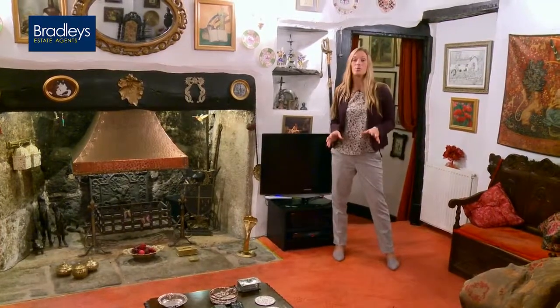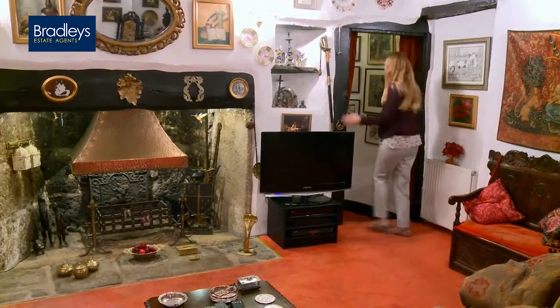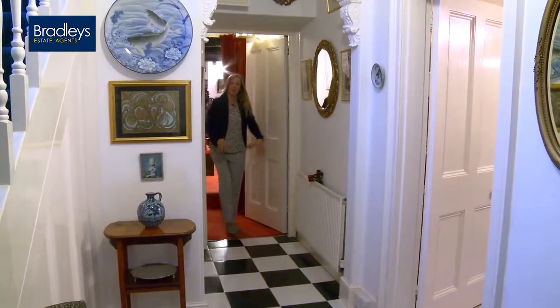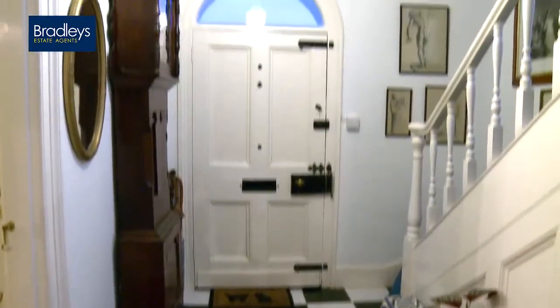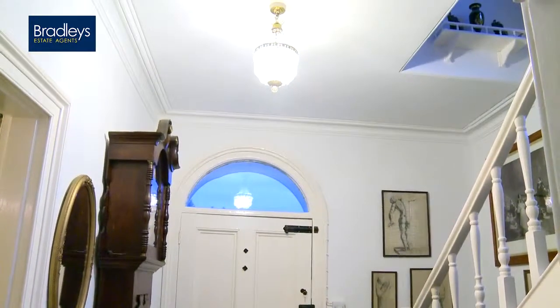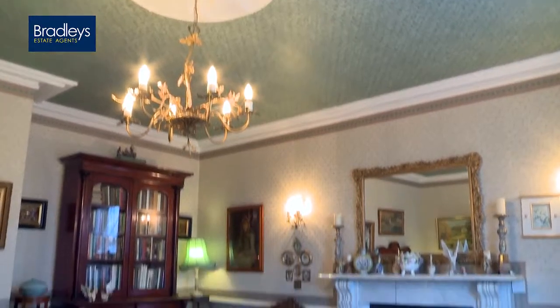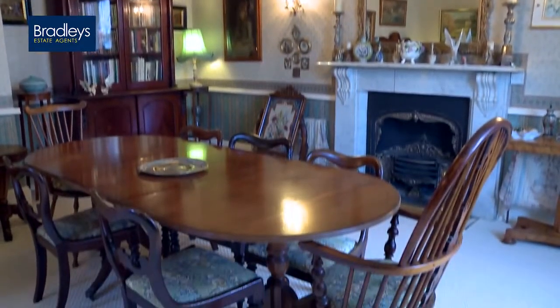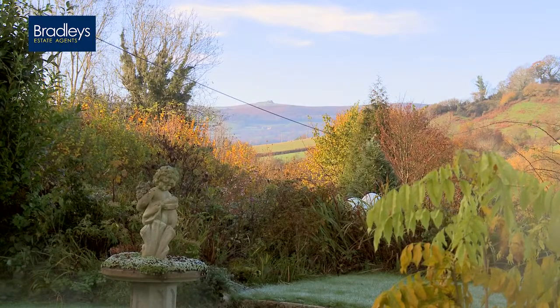And this is where the old part of the cottage ends and the Victorian part begins. So we go from the cosy cottage with the low beams to the high ceilings and Victorian cornicing. And in the dining room here, we have more features like the ceiling rose, the feature fireplace, grand dining table, and fantastic views of Haytor.